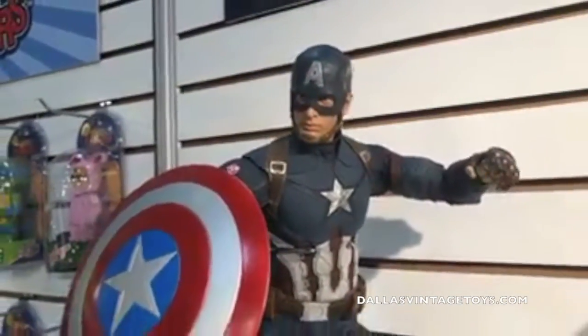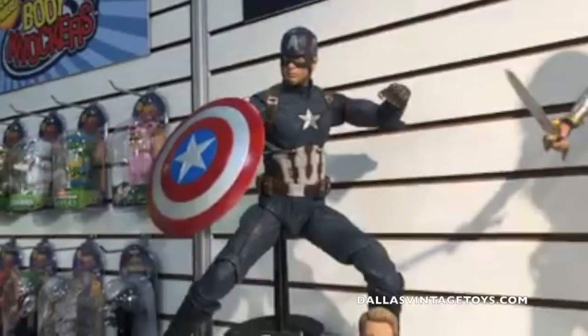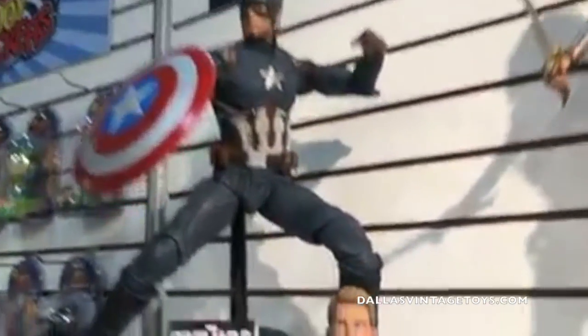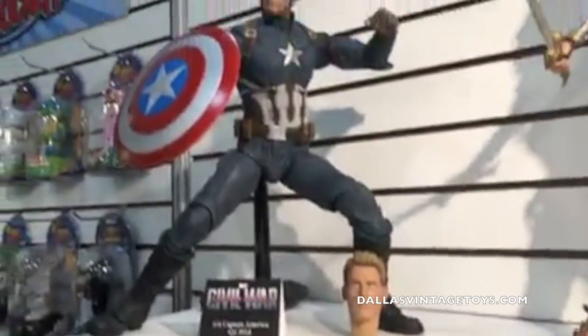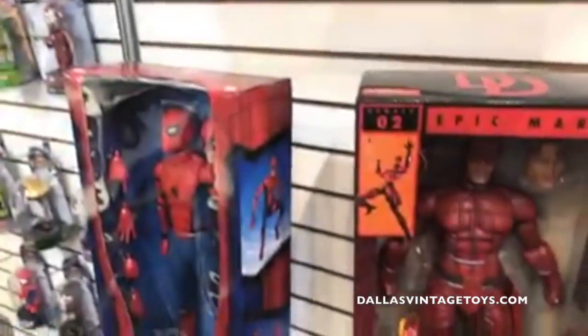And a new updated quarter scale Steve Rogers, from the Civil War version. Awesome. And he has the second head. He's also got the helmet. Great. That's it. Yeah, no, but this is cool.